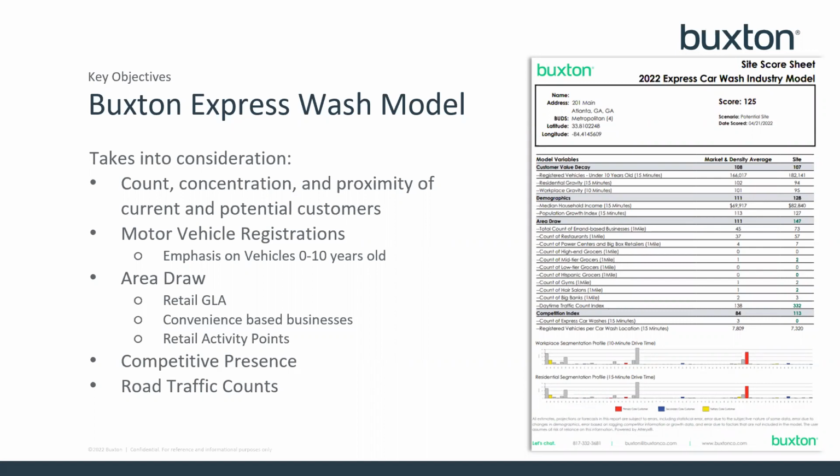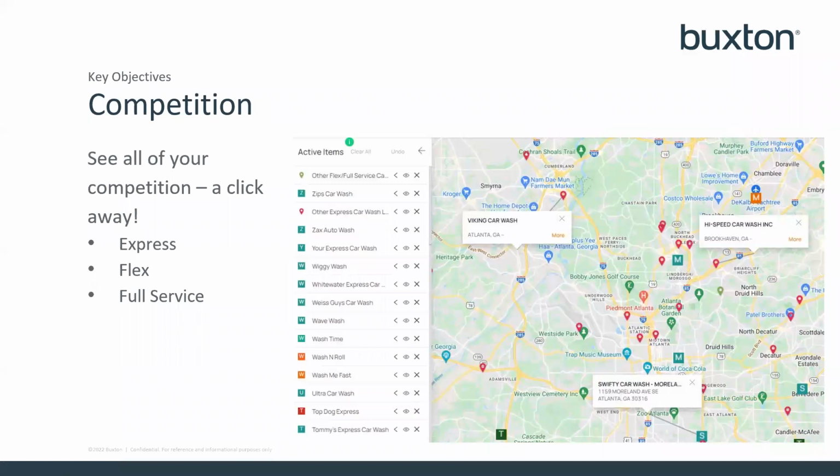Within the platform, you will have the ability to visualize all of this information right at your fingertips very easily, to score a site, look at the customers, look at the vehicle registrations, look at the area draw, look at the competitors, and look at the traffic counts. As an example, in the platform, you will be able to, with just a click of a button, see all of the other competitors across the country, both branded and mom and pop, a wide variety of different washes.